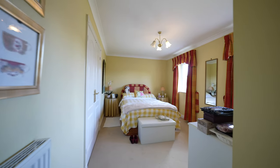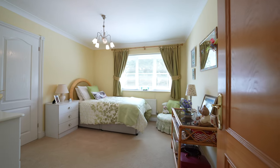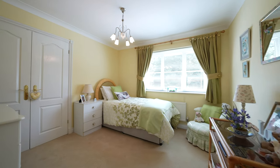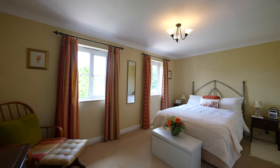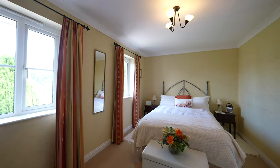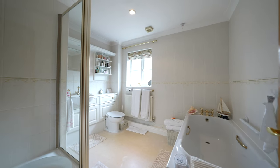In addition to this, there are four further bedrooms, all of which could accommodate a double bed if required. All are individually themed and all include built-in wardrobes. Bedroom 2 also has the full benefit of an ensuite shower room. The sizeable family bathroom is again fitted with a four-piece suite.